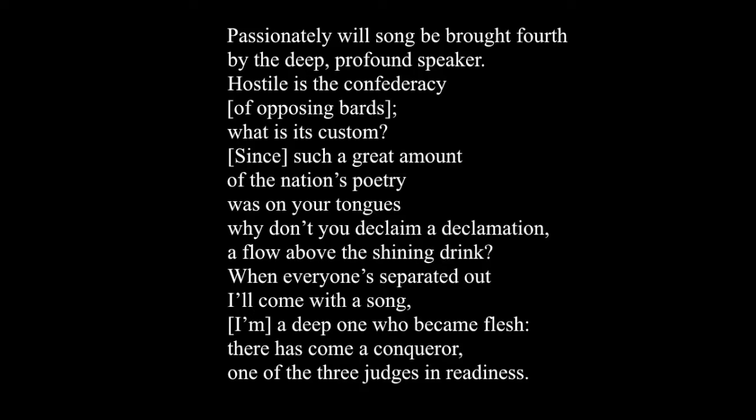Passionately will song be brought forth by the deep, profound speaker. So this might be now the profound speaker, yeah? If you look at that second line there, the profound one, the deep, profound speaker, this might be who Gwilym has brought forth through his magical speech. Hostile is the confederacy of opposing bards. So this is the setting that the poem is performed in. The performing bard assumes that he is competing against an imaginary host of opposing bards. This is actually part of the Welsh bardic tradition, poets competing against each other.